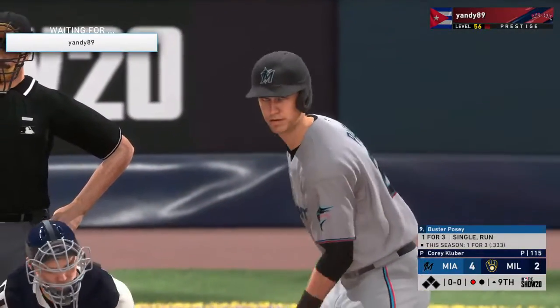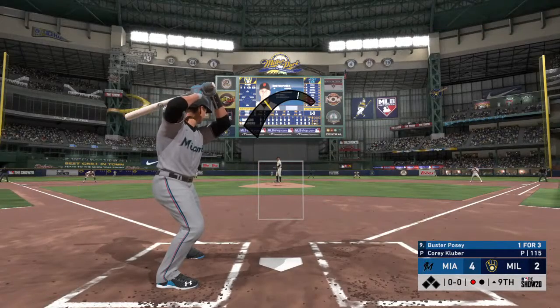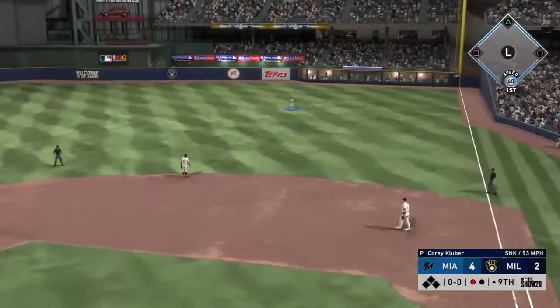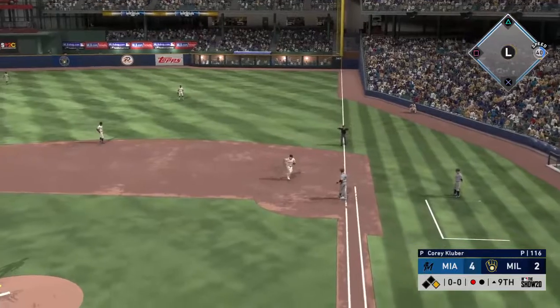Ready once again, Buster Posey. He was a double play victim last time around. First offering on its way. Slapped hard the opposite way, and that finds some outfield grass. It's a base hit.